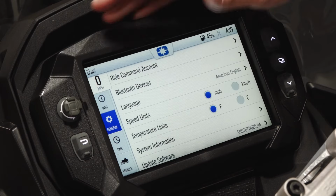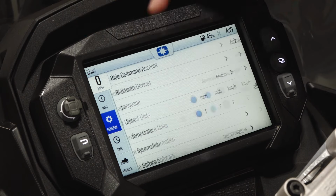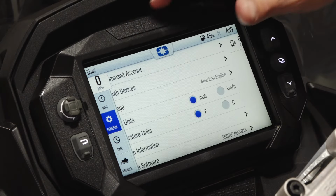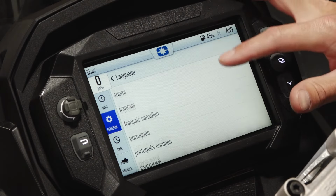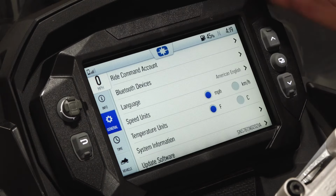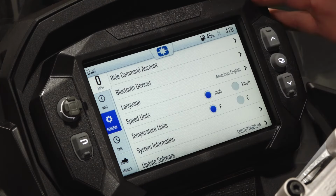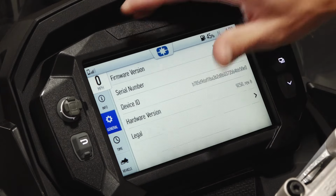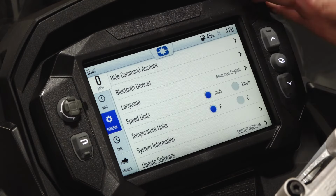The General tab allows you to set up your Ride Command account, manage Bluetooth devices, change languages, speed units and temperature units, access system information, update software, and update your trails and maps.